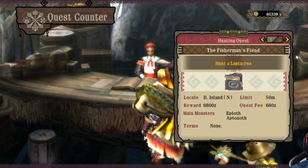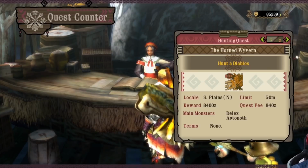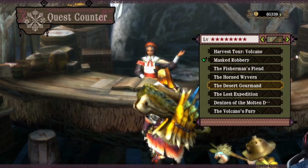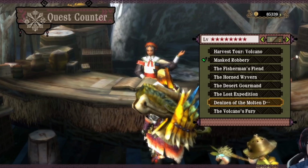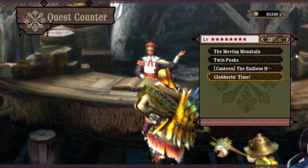And what's on the menu now is a lot of high rank old friends. There are no new monsters, so my pledge is not going to advance very fast. I've got Lagombi on deck, Diablos, Nibelsnarf, Barioth, Anjanath, Uragaan, Duramboros, Bulldrome, all of these monsters I've hunted before, but I gotta hunt them again in high rank. I gotta get some armor off these things. Gotta upgrade my axe before I can see what the other 25 monsters are. Honestly, I can't believe there's still 25 monsters hiding in this game somewhere.